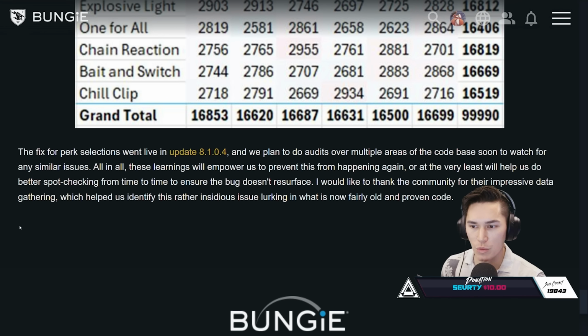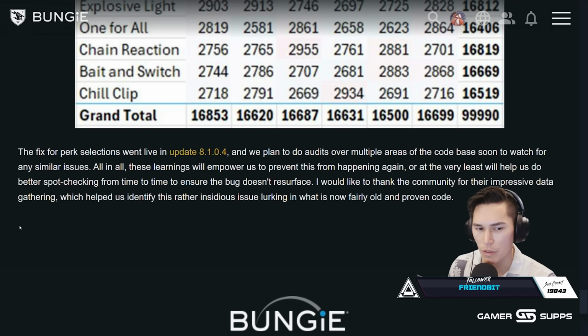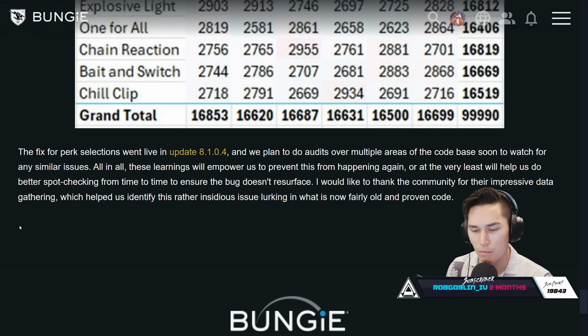The fix for perk selections went live in update 8.1.0.4, and we plan to do audits over multiple areas of the code base soon to watch for any similar issues. All in all, these learnings will empower us to prevent this from happening again, or at the very least, will help us do better spot checking from time to time to ensure the bug doesn't resurface. I would like to thank the community for their impressive data gathering, which helped us identify this rather insidious issue lurking in what is now fairly old and proven code.